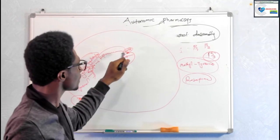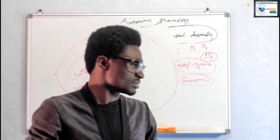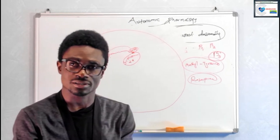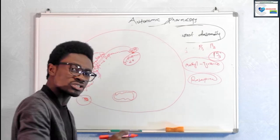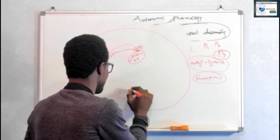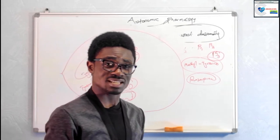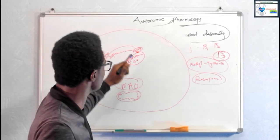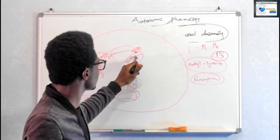It blocks the pump that transports dopamine into the vesicles, you understand? And if dopamine is left outside the vesicles, don't forget, in the cytoplasm we have mitochondria, and on the surface of this mitochondria, what do we have, guys? We have a very, very nasty enzyme, guys. MAO, monoamine oxidase. So this particular enzyme brings about the degradation of dopamine. And once dopamine is degraded, it simply means that these particular vesicles will be empty.